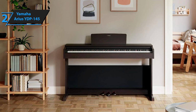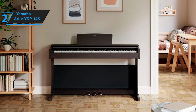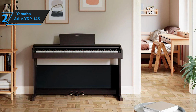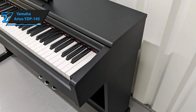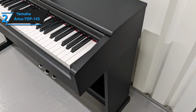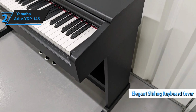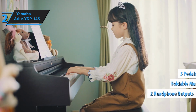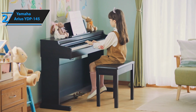The appeal of the Arius series lies in its remarkable emulation of the Yamaha CFX Concert grand piano sound, paired with a responsive graded hammer standard keyboard. While it lacks Bluetooth connectivity and offers a modest selection of 10 sounds, the YDP145 includes all the necessary features. These include an elegant sliding wooden cover for the keyboard, a foldable music rest, dual headphone outputs, and a trio of pedals, all housed within stylish cabinets available in white, rosewood, or black finishes.